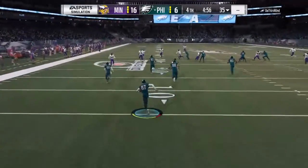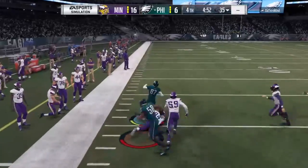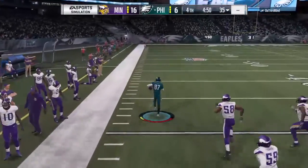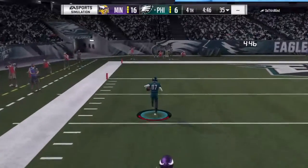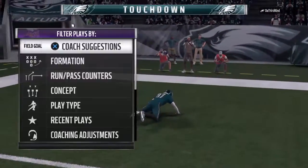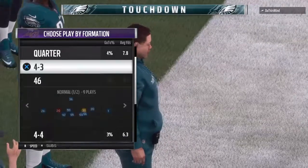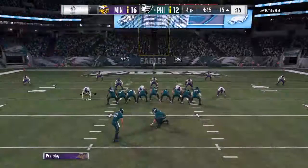That'll be taken in the end zone. The Red Sea parts, and there he goes. The 20. Touchdown, Philadelphia. And that big 4th quarter return, Charles, makes this a 1-score game.